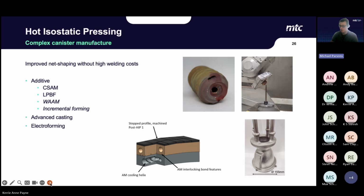Laser powder bed fusion is another one. So like I said, we've used that more for inserts or adding cladding onto those components rather than making the canister, because it's a more expensive process. But others have used wire arc additive as a process for making complex components.